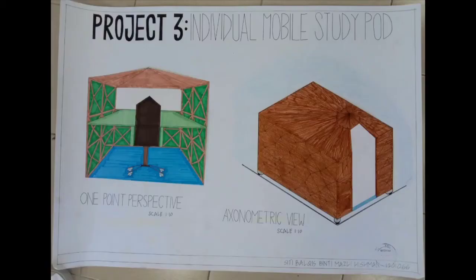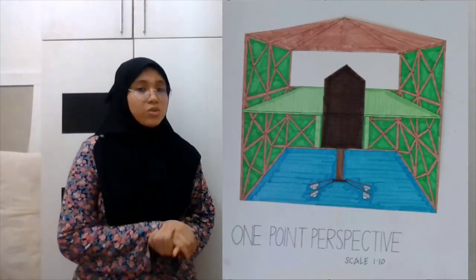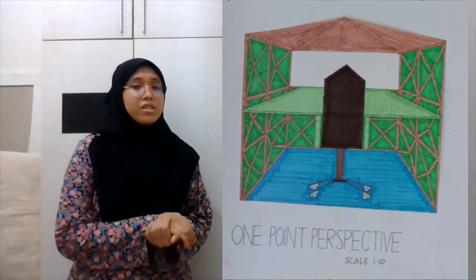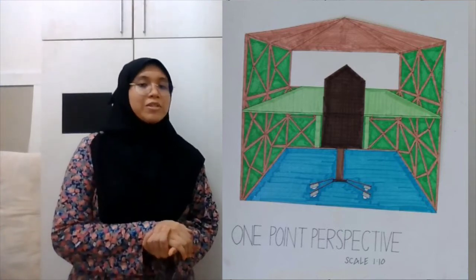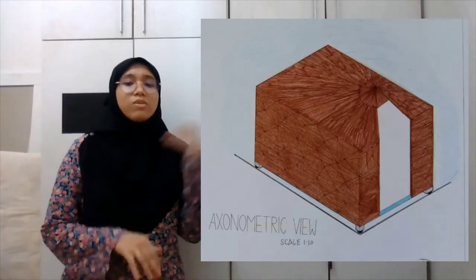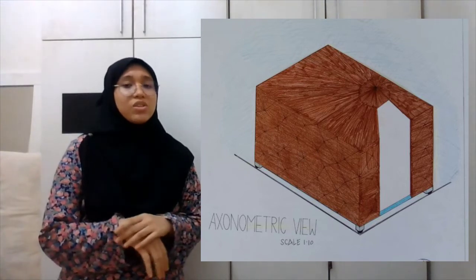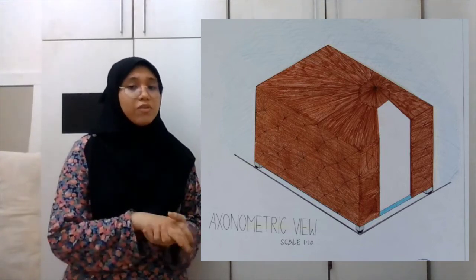The fourth board, which is the last board, so for the 1-point perspective drawing, I used the scale of 1 to 10 to show the interior perspective of the studio pod. So you can see the drafting table and the drafting chair. And also for the axonometric view, I used the scale of 1 to 10 to showcase the exterior of the studio pod itself and also the tires underneath it.